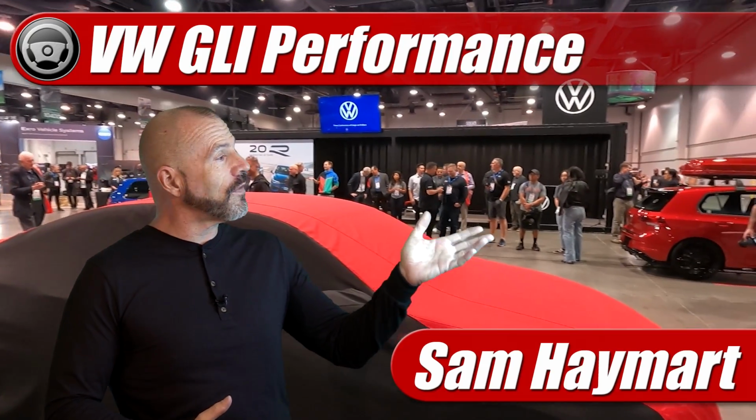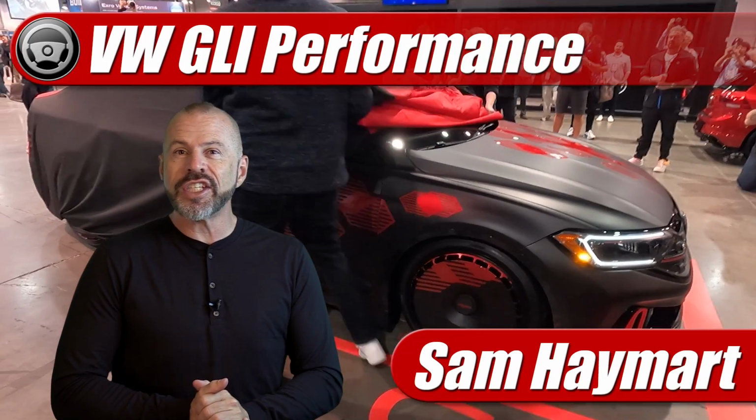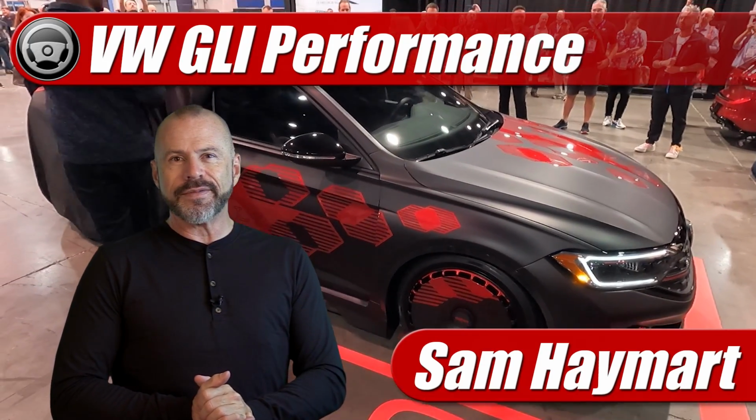The SEMA Show is always big for concept cars from the manufacturers, and this year was no different. Volkswagen on hand with some pretty big eye candy in the GLI Performance Concept.